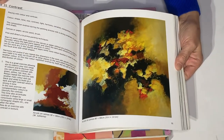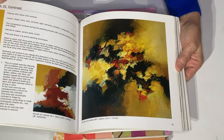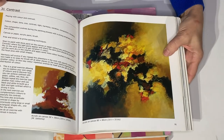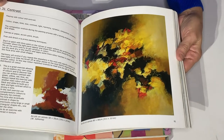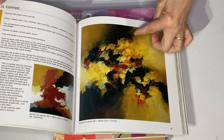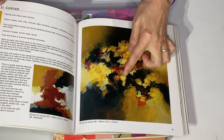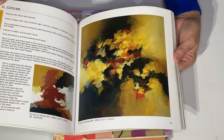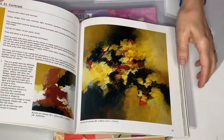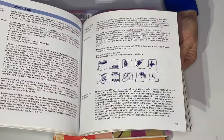Rolina does a great job in this book. Look at the drama in that painting. Isn't that awesome? Now that looks really simple, but it isn't. It's a really complex thing to do to get those soft edges and hard edges mixed together and make it look awesome. And she shows you step by step what to do. What more can you ask?